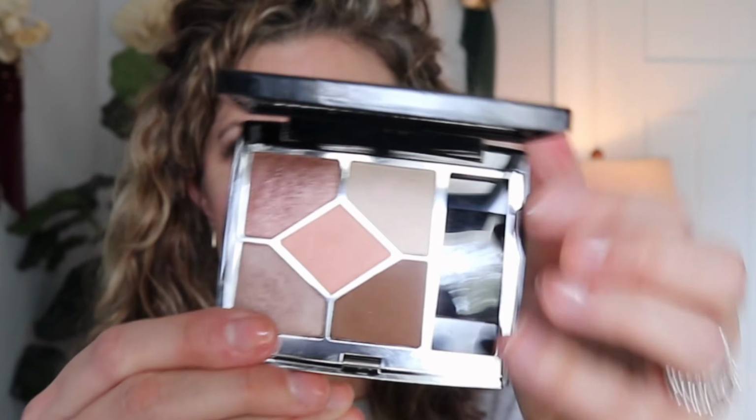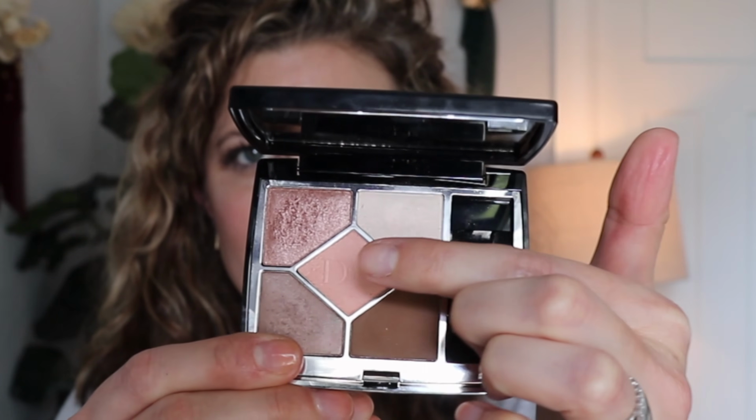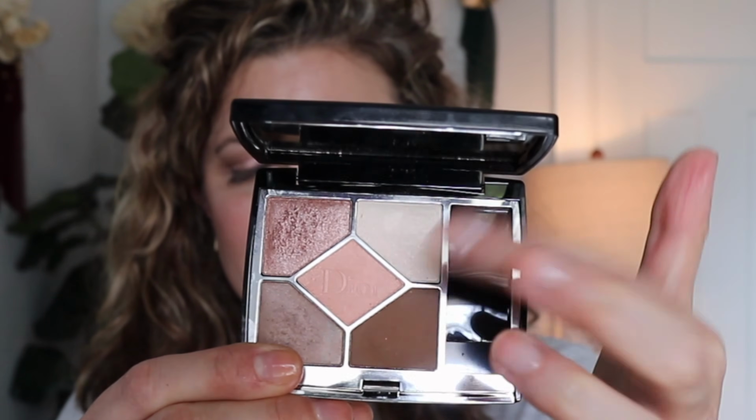I feel like these two, specifically, these shades here were dry and just different. They were different for me, and I didn't like them. I mean, this is the first time I've used a palette on my eyes. So I'm just telling you how I feel right now. I may use it a couple more times and I may love it, but I'm really disappointed.